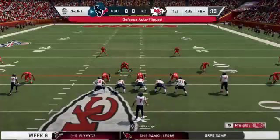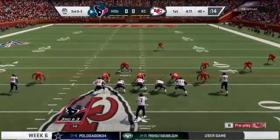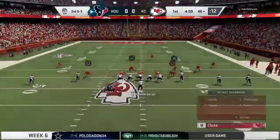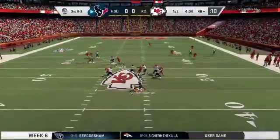Black 20. Hey, we got Mike, number 50. 44. Hey, box truck. Out of the gun, it's Roethlisberger.